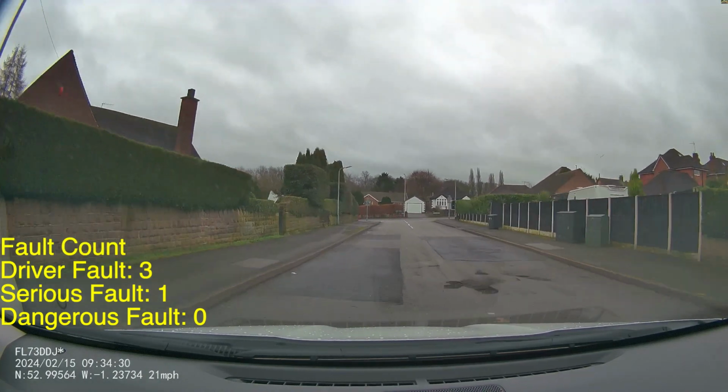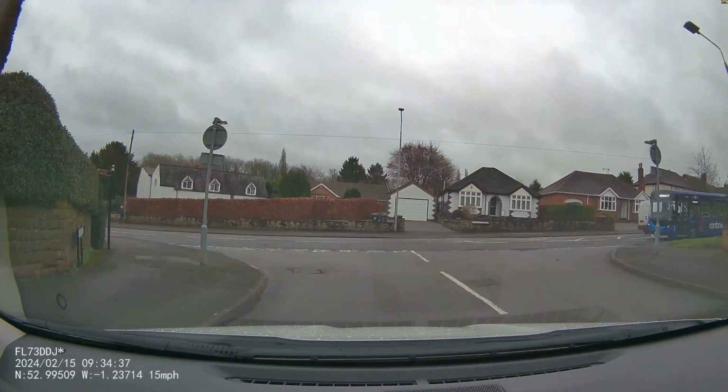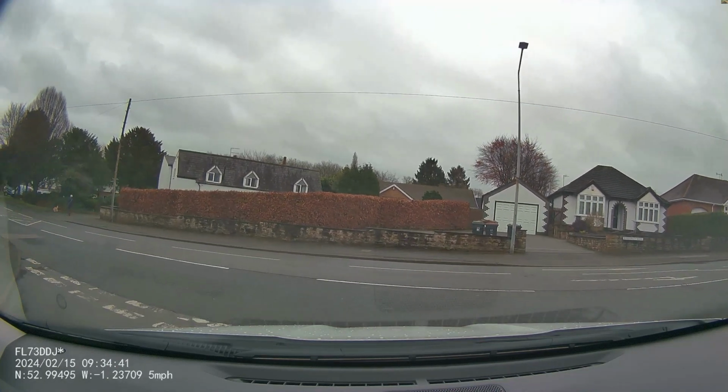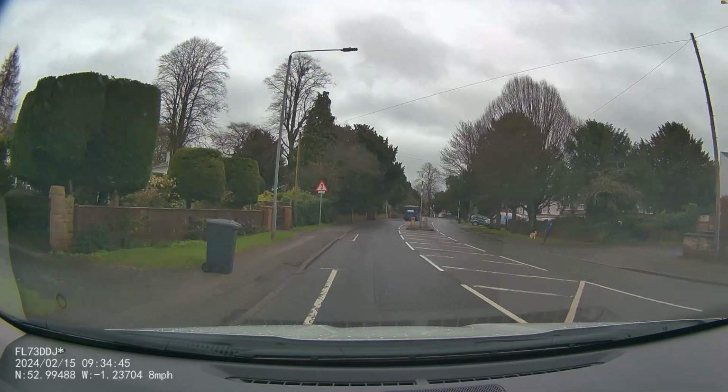Now up ahead, we're going to turn left at the end of the road. Again, I've put another fault for junctions turning left. It's much the same as the last time. You'll notice the car doesn't actually lean into the corner, and as we go out into the road, there's a lot of steering to correct that position.